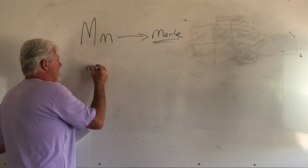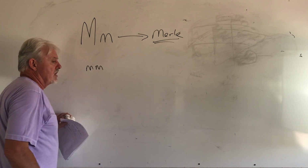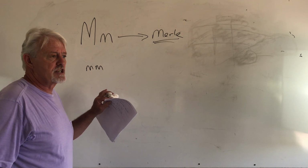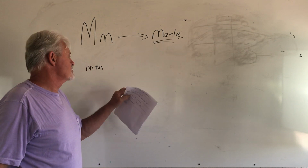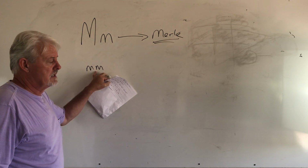If this dog was little m, that would be a double Merle, and that's a dangerous situation. It can lead to blindness and deafness. We don't deliberately ever breed Merles to Merles because we don't want that.